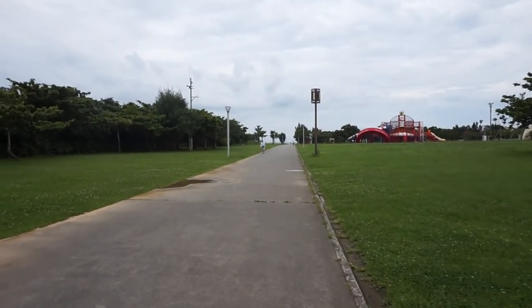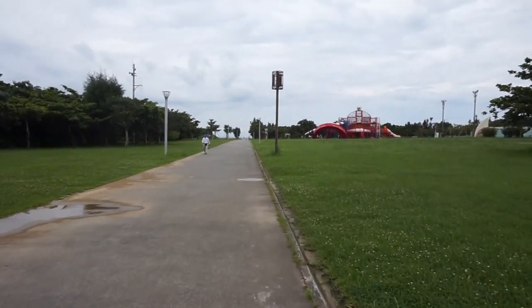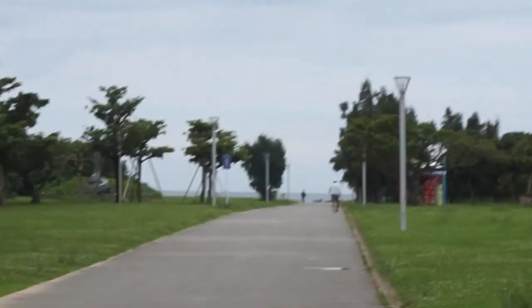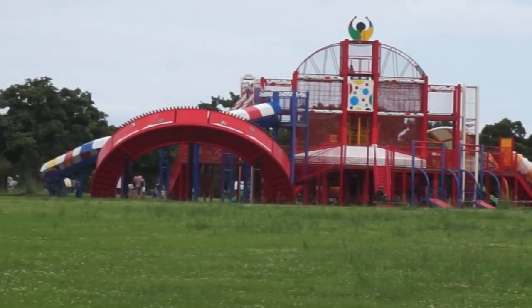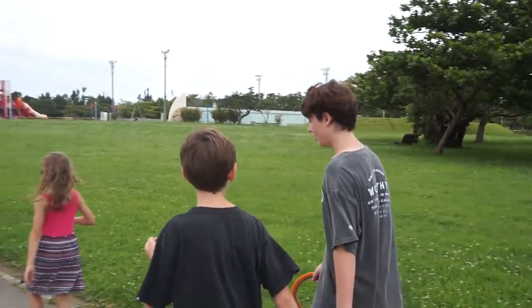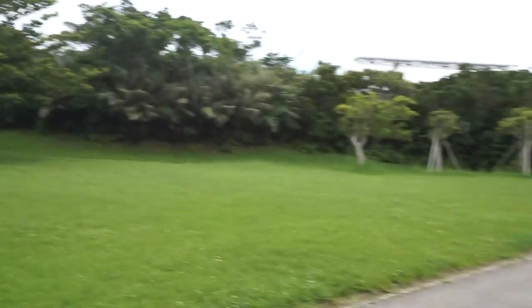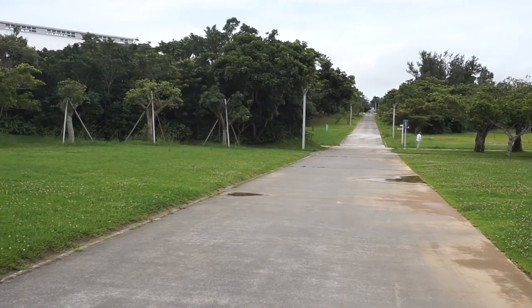This is the center walkway of our park, kind of. This goes down center towards the water. Like, if you just go straight, you're gonna fall into the ocean. But over there is our park that we like to play at, one of two. This one has slides galore. Maybe we'll have some of the kids take you on the slides. If you go this way, the park road goes up across the road, actually.